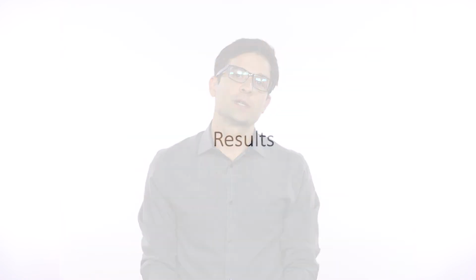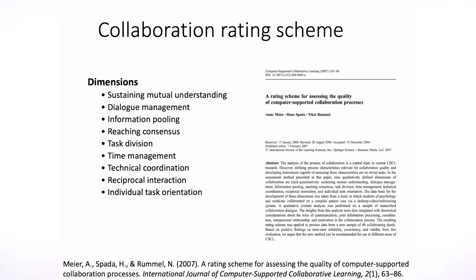After you get an estimate for the amount of joint visual attention in a group, you can correlate this measure with other variables of interest. For example, in our work, we have correlated this measure with a rating scheme developed in the learning sciences that captures a group's quality of collaboration. For each group, we assign a score on the 9 subdimensions presented here. For example, how well people sustained mutual understanding, or how easily they reached a consensus. These scores have to receive acceptable interjudge reliability with another coder. Finally, we can also aggregate those scores into one general metric that approximates collaboration quality for each group.